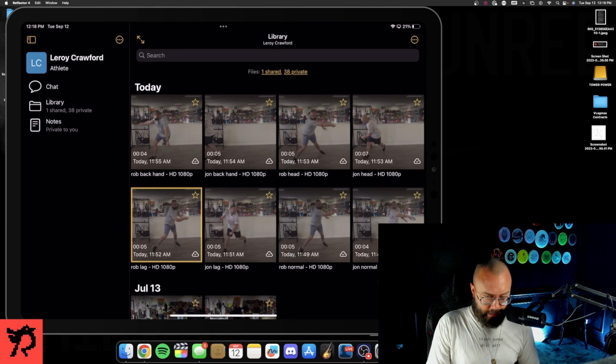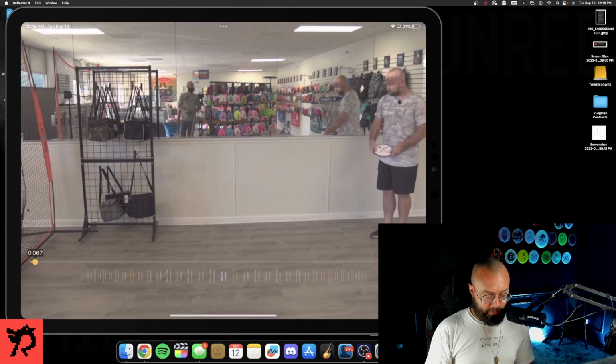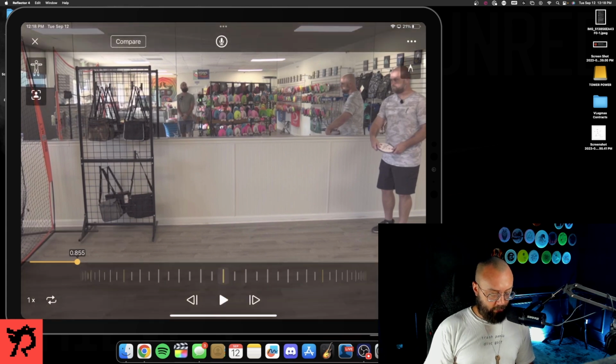So we'll go ahead and look at John when it comes to head position, because this was one that he said definitely felt weird, but we saw a difference in how he was able to get hit. So we'll look at this full speed.